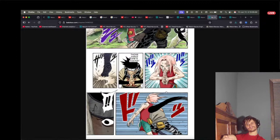Yeah. We see that specific hand signs are set for specific jutsu. We also never see a delayed transformation, like if she's weaving the hand signs and the log isn't transformed. And by the way, it's in a totally different place. We never see a transformation jutsu activated on something that's in a different place.